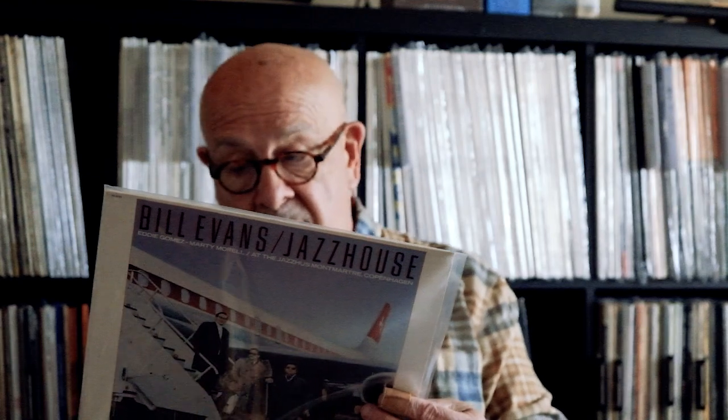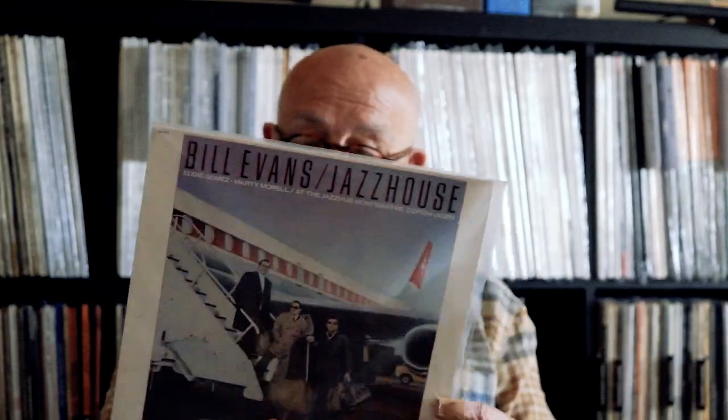I think the tempo's a little fast for me anyhow. You never know, Evans might not have been at his best that night, but the rest of these tunes are really good, and it's a good recording. I think Evans did about 6 records for Milestone during this period, and they're all pretty good if you can find them. But this is Bill Evans, Jazz House, with Marty Morell and Eddie Gomez. Really, really interesting and kind of an underrated record.